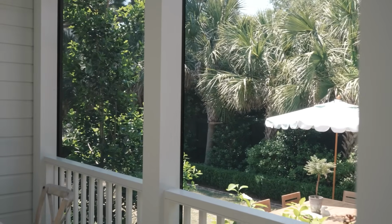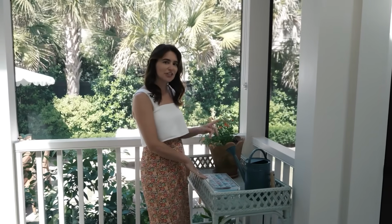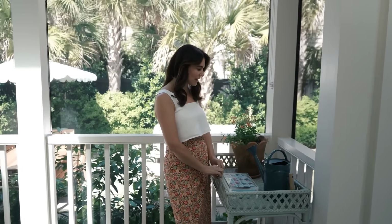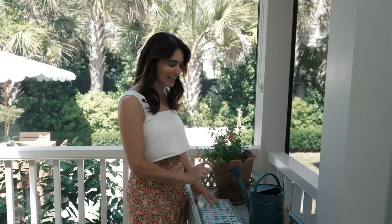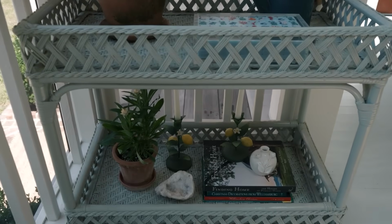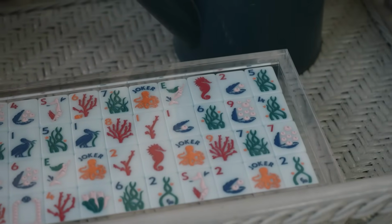And then the other thing that I have out here is this sweet little bar cart. Again, this is from Mainly Baskets. It actually matches the furniture that you saw on my front porch. I just had it painted in a custom Farrow and Ball color. And out here, it really just holds all of my kind of gardening things. Also my mahjong tiles that I love. I don't know if any of you are into mahjong right now, but it is quite the scene in Charleston. But again, I just come out here, I grab my watering cans. Typically, Julia has one too out there, and we go and water our flowers in the afternoons.